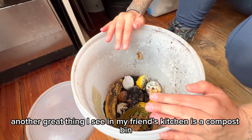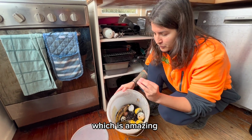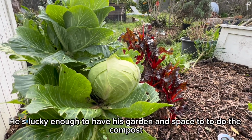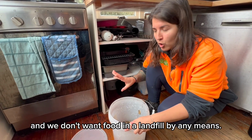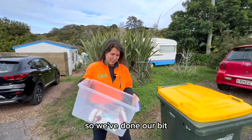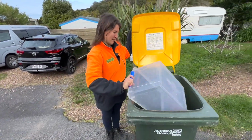Another great thing I see in my friend's kitchen is a compost bin, which is amazing. It keeps the food out of our landfill. He's lucky enough to have his garden and space to do the compost, and we don't want food in the landfill by any means. All right, so we've done our bit. We cleaned our recycling and now we're gonna tip it in the recycling.